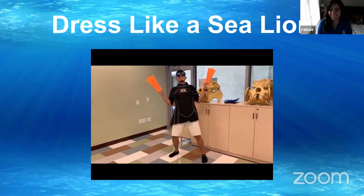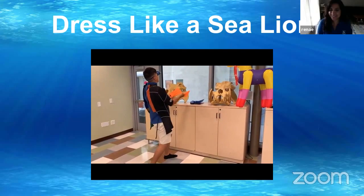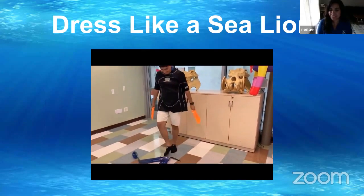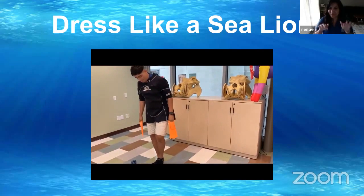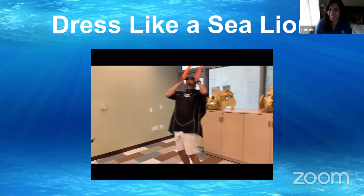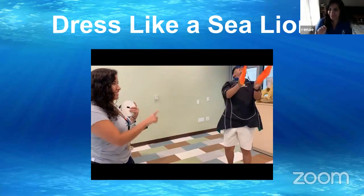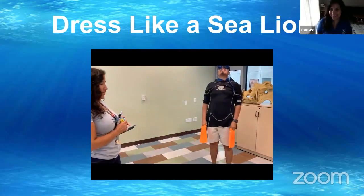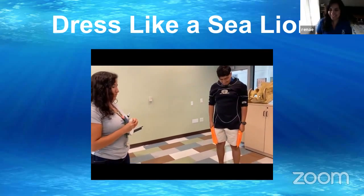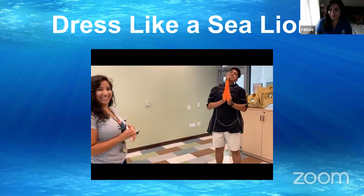And the next clue is, these help me fly through the water at 20 miles an hour. So he's putting on his feet flippers and his front flippers, but I think Henry did it backwards, because remember we talked about the size of the flippers, that the feet ones are smaller than the front ones. So, flippers that help us swim in water, a wetsuit that would keep us warm, and goggles that would protect our eyes. Just like the sea lion.